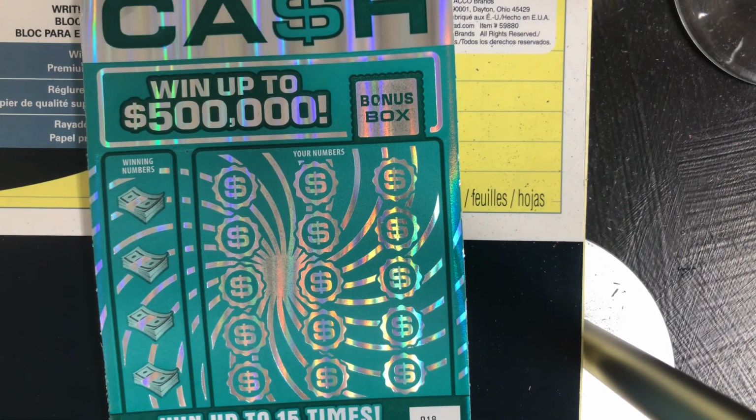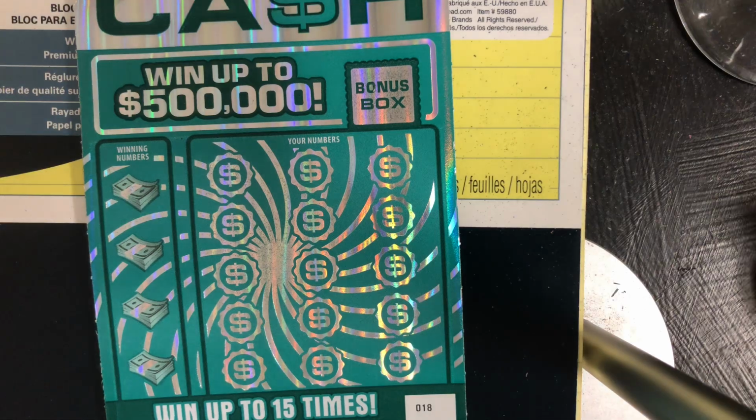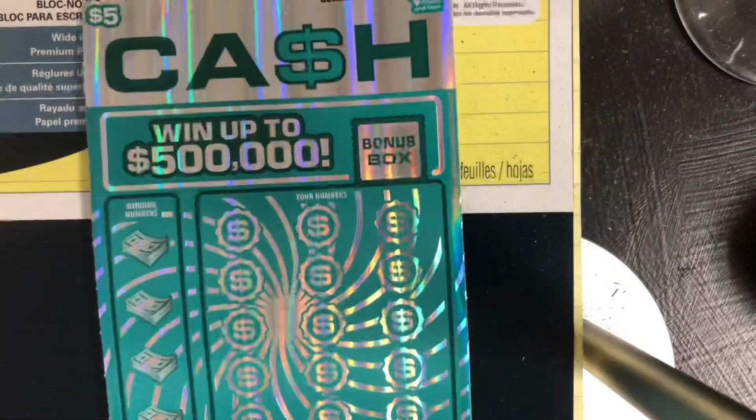And where's my scratcher? Oh my God. Every time. Hold on. Just get my scratcher. Oh my God. Can you believe it? Every time I'm sitting here and I'm not scratching, I have 100 scratchers to move. But when I start scratching, scratcher not there.